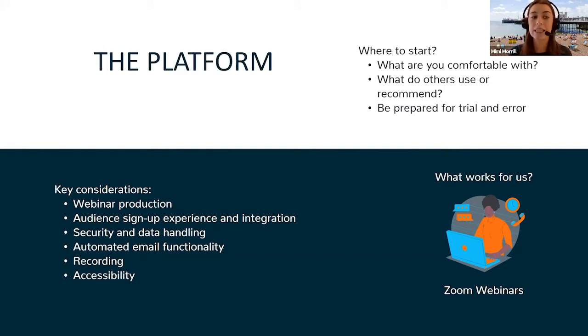So the key things that you want to take into consideration are, what is the webinar production actually like? So what is the experience like for your attendees? What does your production team, we say team, but it is just Zoe today, what experience will that be like for them? And then also what will the experience be like for your attendees joining? How will they join? You want to look at it on both sides.